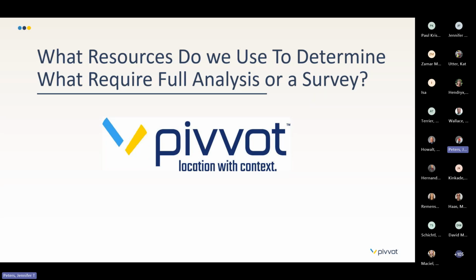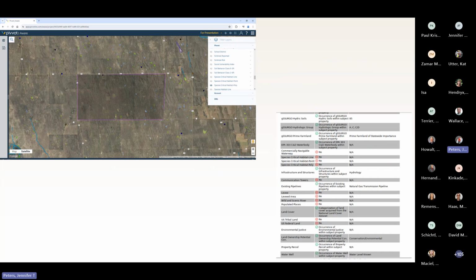We usually within Terracon look at Pivot, because Pivot pulls up, and I am not a GIS expert by any means whatsoever, which is why I love Pivot, because it's designed for people like me who don't know how to pull in layers. I used to do it as code back in the day, but now I have no idea how to do that stuff. So I use Pivot to pull up what potential concerns are in the area. It's all based upon, you can pull in a KMZ, or you can draw a square, and you can pull your project area.